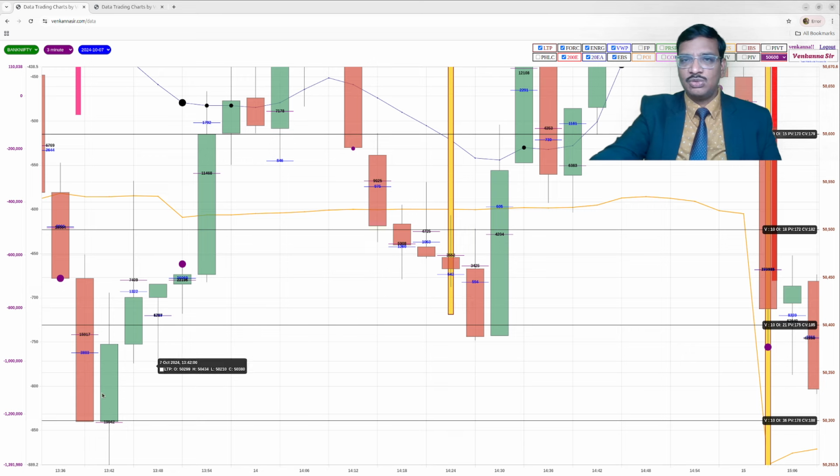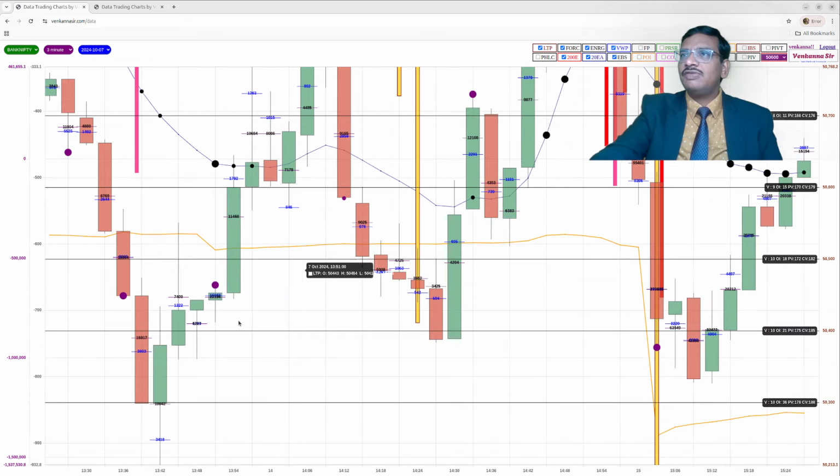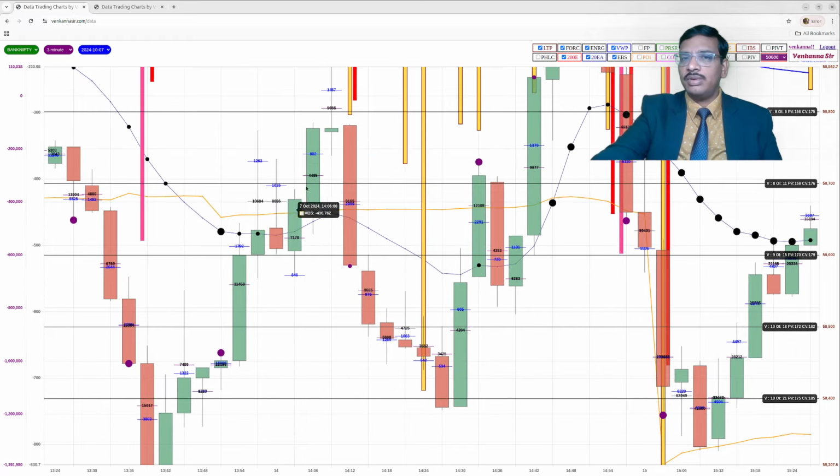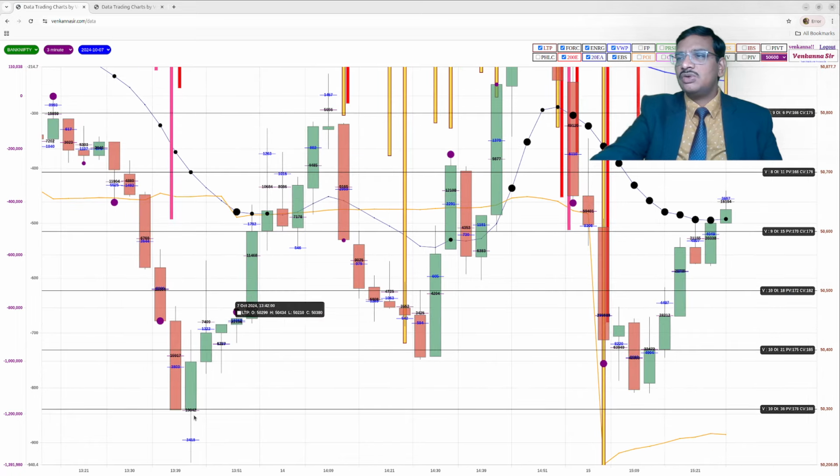This is the lowest point for that particular day. It should happen exactly at that particular location. And before that, if it just touches the previous side, that is far better. So it is a proper plan, and the proper plan is executed from here onwards.